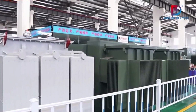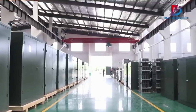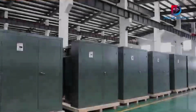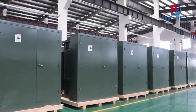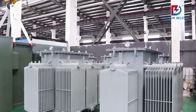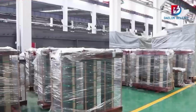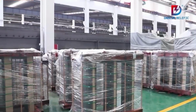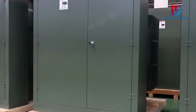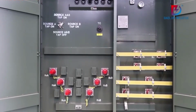Daelim has completed more than 600 overseas transformer projects with different end users, who are local governments, contractors, construction companies, electrical trading companies, and OEM services, to big transformer manufacturers. Meanwhile, we can provide our customers local support services. Till now, we have 4 overseas service centers, which are located in Canada, USA, Australia, and Ecuador.